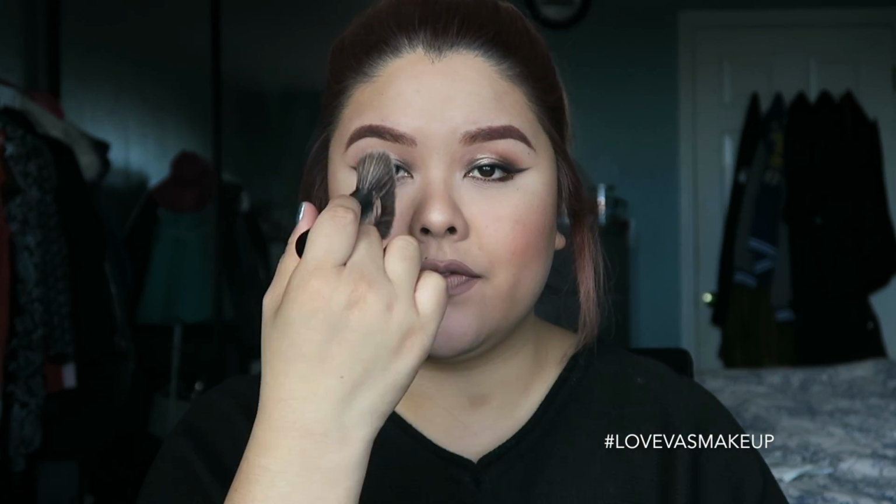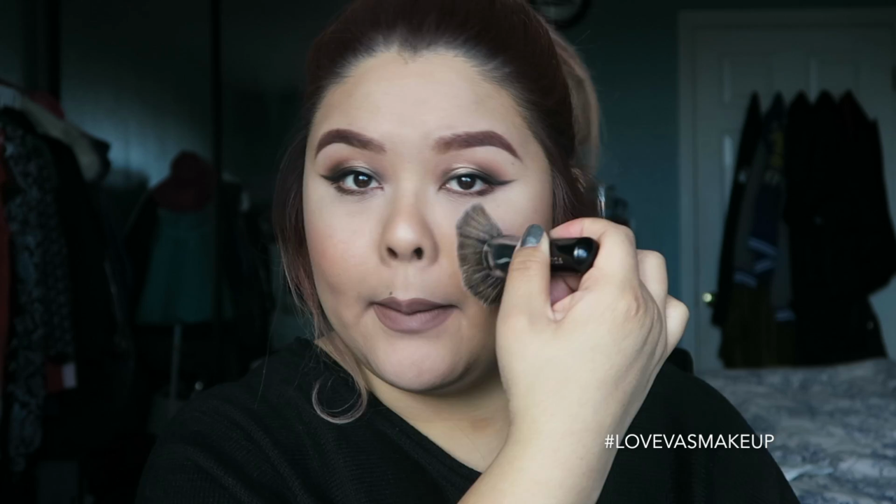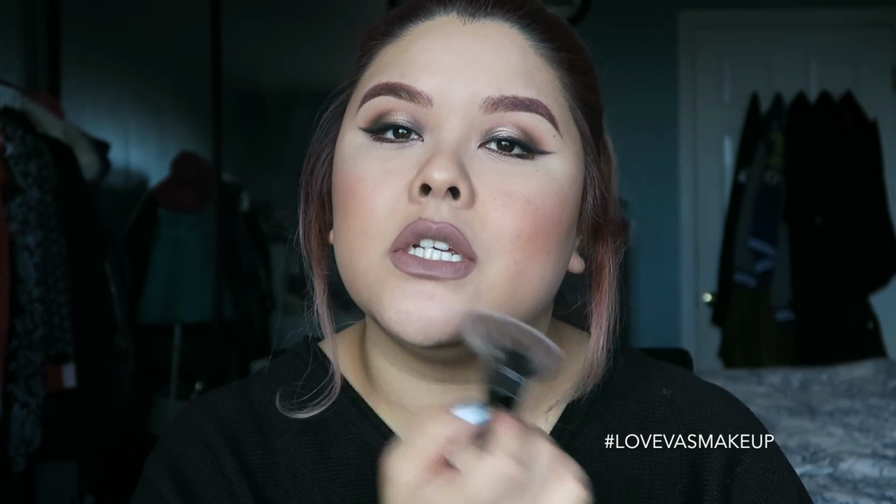I usually use it vertical around my nose, so it gets right in between the crevices and my cupid's bow, my chin, T-zone, and then I use the fatter side to fan out everything else to blend. Works really good. So highly suggest this one. Try it out. Don't knock it till you try it, guys.